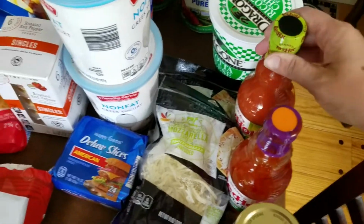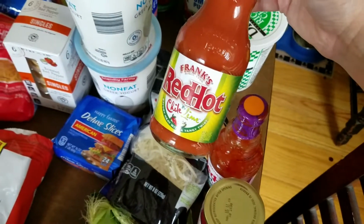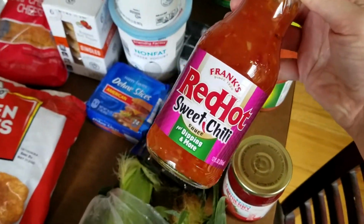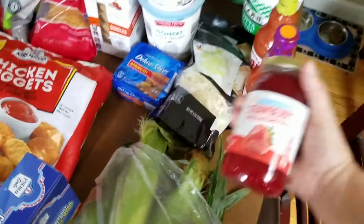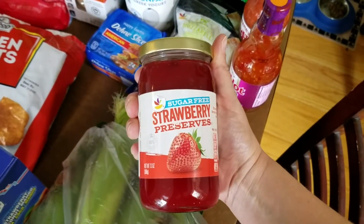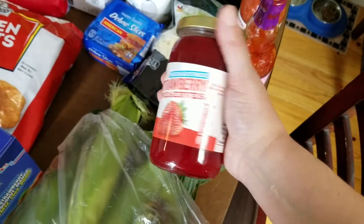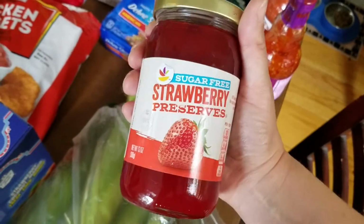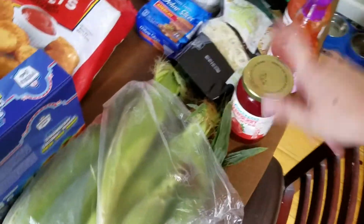We were running low on hot sauce, and my son, again, if you're catching a trend here, he is 8 years old, and he loves hot food. So he picked out a chili lime and a sweet chili. My daughter said that she wants to try this, but we'll see how that goes. I was running low on sugar-free preserves, and like I said before, with my kids being home and eating peanut butter and jelly, I have been wanting it too, so I figured I'd make it a little bit more WW friendly and buy the sugar-free preserves.